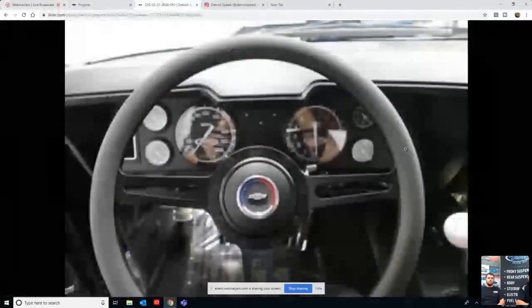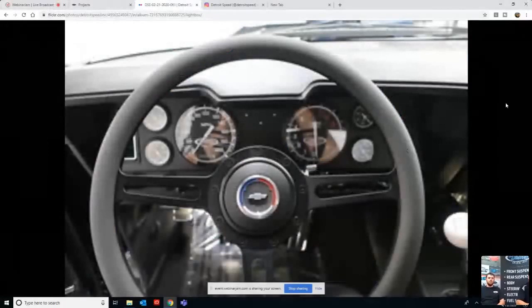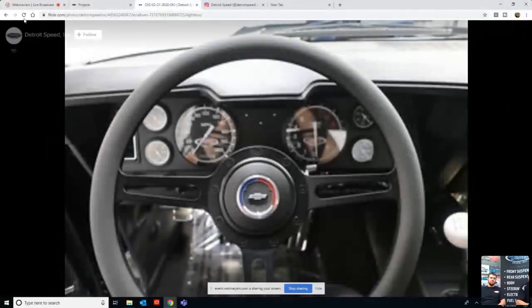We get questions all the time about reproducing a lot of these custom parts, but the reality is the amount of man hours that it takes to build some of this stuff. You would never be able to produce a lot of the stuff that we do, especially at a price point that would be good for the market. So a lot of this stuff is all one-off, with the exception of the actual suspension products that we sell.